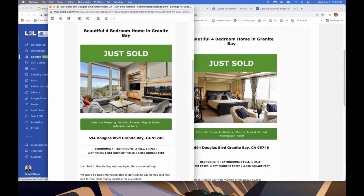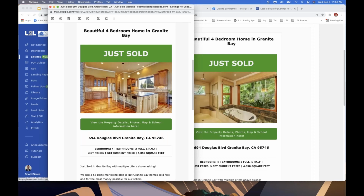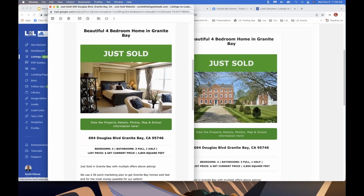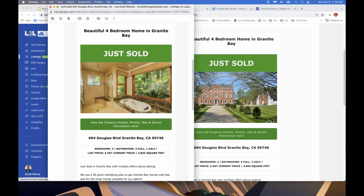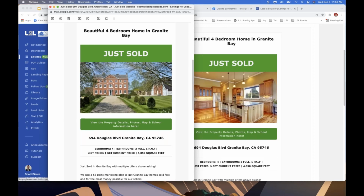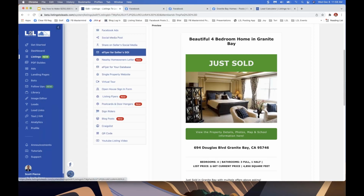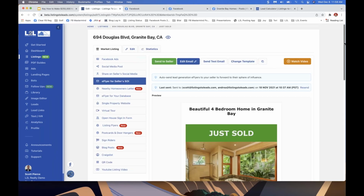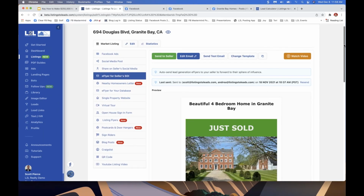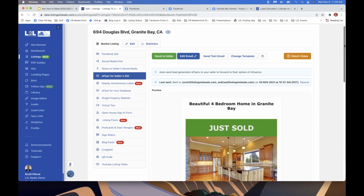Unless you completely screwed up the transaction, the seller is going to be more than happy to get this out for you. All right. They absolutely love it. Right. It lets them show how smart they were to hire you in the first place. Right. That they got their home sold. All right. And so do not forget that, right? Do not sit there and tell yourself, well, my seller's not going to do it. My seller doesn't like me, all right? Don't do that. Just do it.